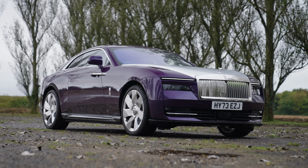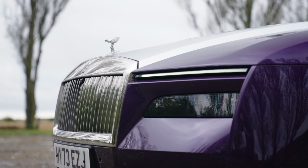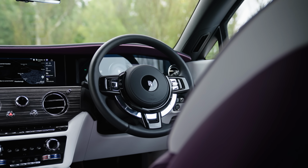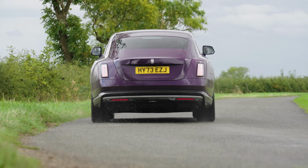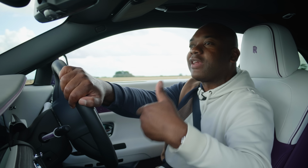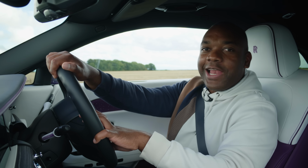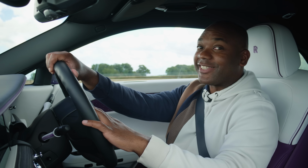And then there's the range. Rolls claims the Spectre will do about 330 miles between charges. Real world, it'll be less. There are plenty of electric cars that will go way further on a single charge, but apparently that's not an issue for Rolls-Royce drivers. When Rolls-Royce asked their most loyal customers how much range they would like for an electric car, most of them said, look, if I'm driving more than 200 miles, I'll just take the helicopter. I'd never thought of that, but it makes sense.